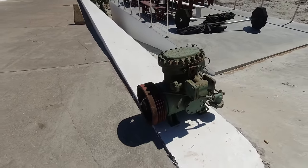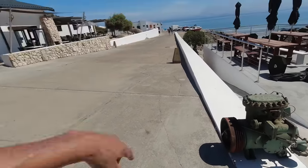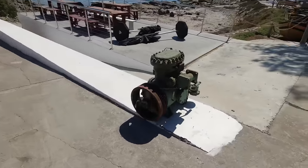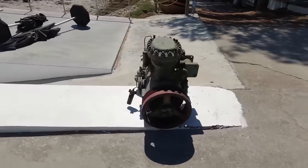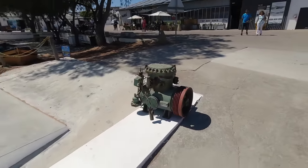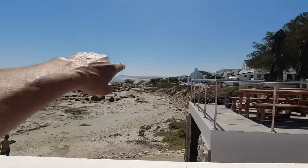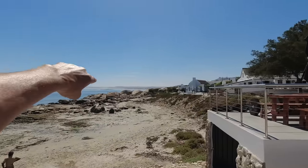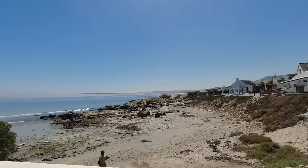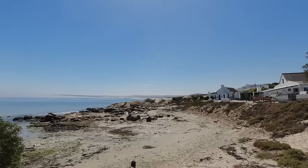This must be an old pulley system, because this seems to be like a jetty, or an old jetty. If you know anything about this, please comment down below and let me know. That's Paternoster Beach over there, and you see that rock formation on that side? That's where we were yesterday. And we're probably gonna go to that beach immediately after this.